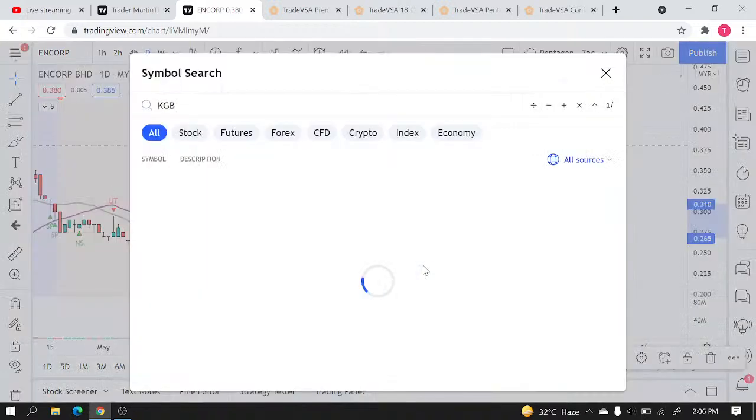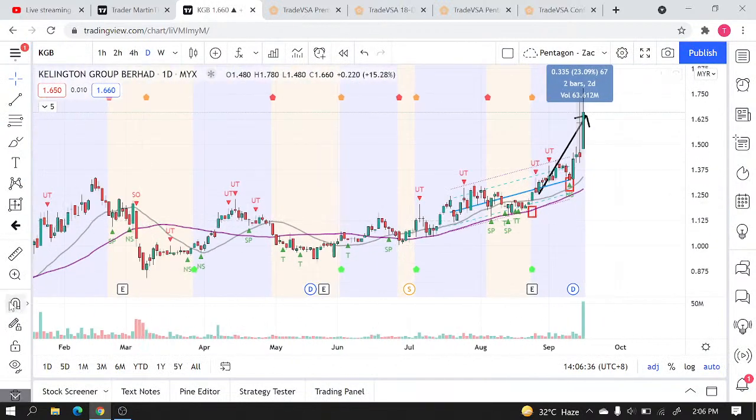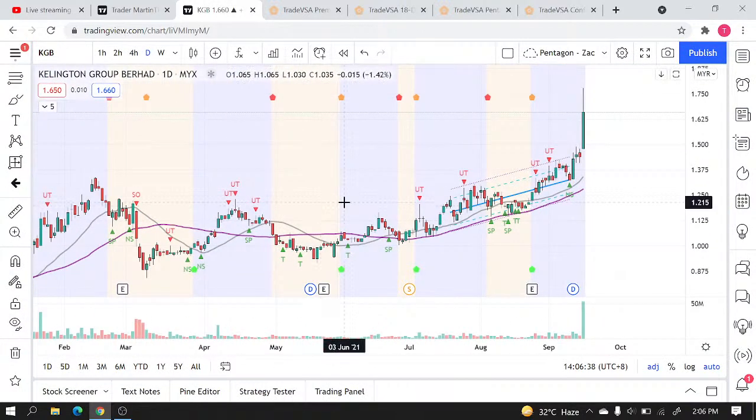All right, so let's go to the next one, KGB. So we're just going to review some of these few counters, and the reason why I'm going back to all these similar counters is because you want to look for the similarity. Then later on, if we spot a new NS, we can actually apply it.